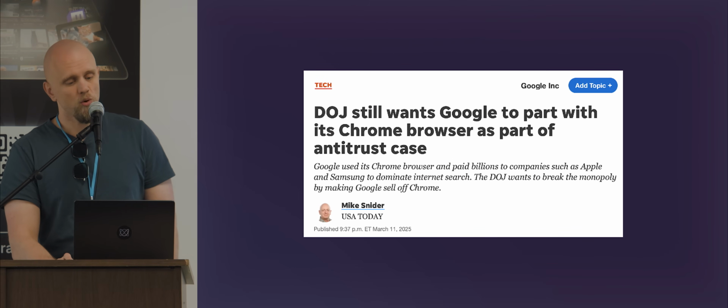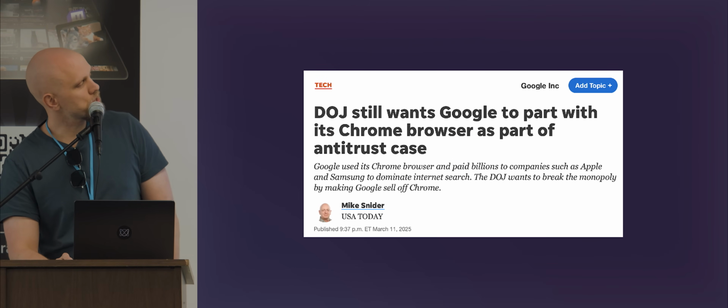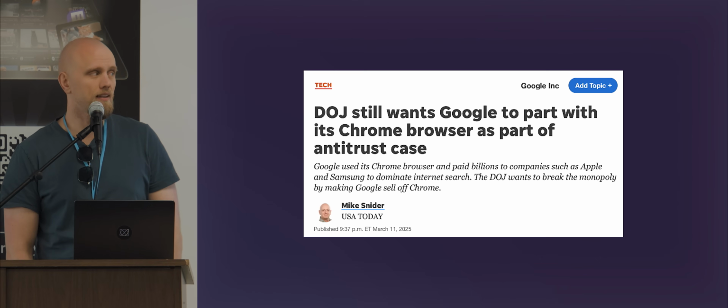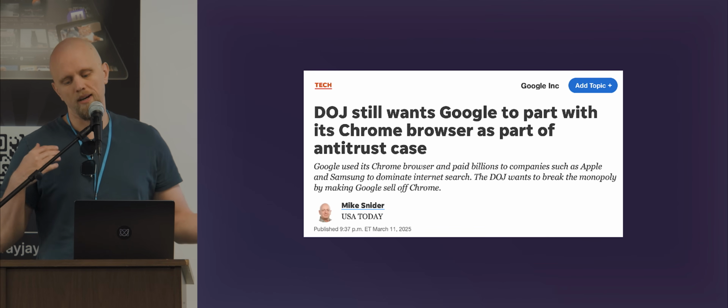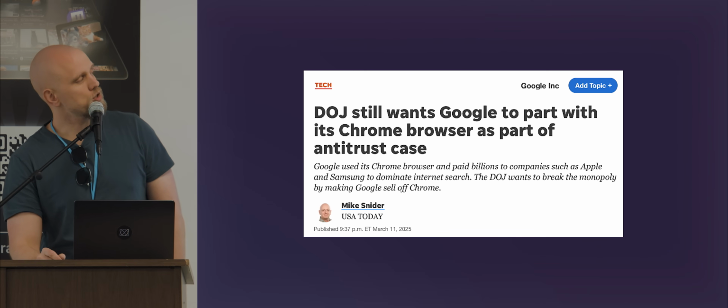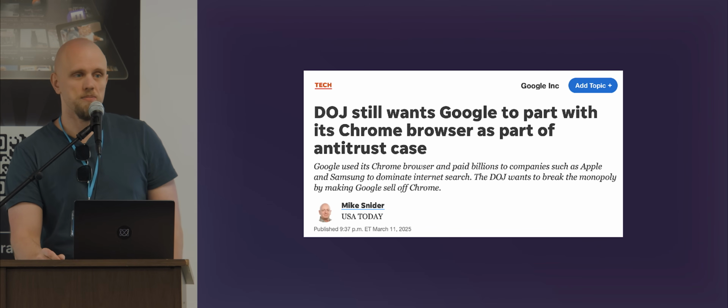And to make things even more chaotic, we now have the DOJ. This is 4 days ago. The DOJ is recommending that Google be forced to sell Chrome, and that they can no longer pay other browsers to be the default search engine. So what happens if a judge is okay with this? We have absolutely no idea.